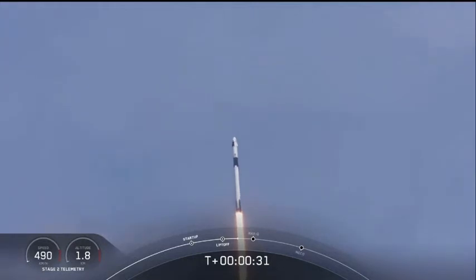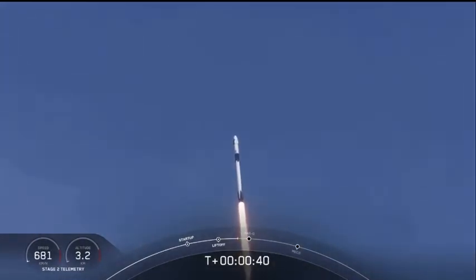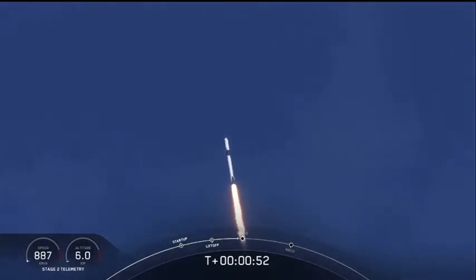T plus 30 seconds into this historic mission. Flying crew on board Dragon and Falcon 9, and look at them go. Falcon power telemetry nominal. M1D, throttle down. We're throttling down to get ready for the period of maximum dynamic pressure. We're in the throttle bucket.